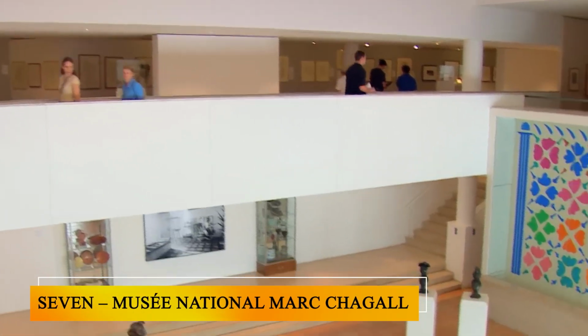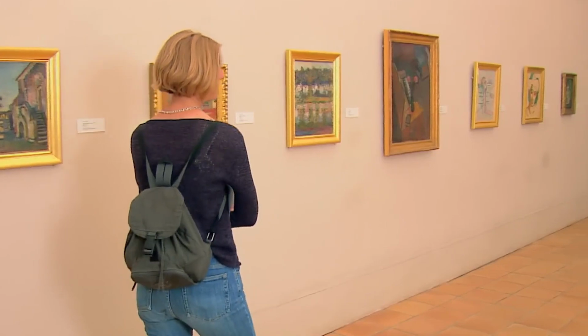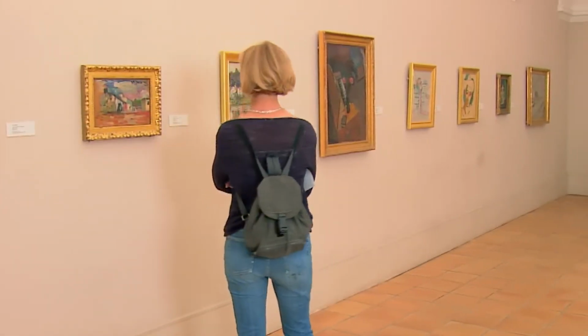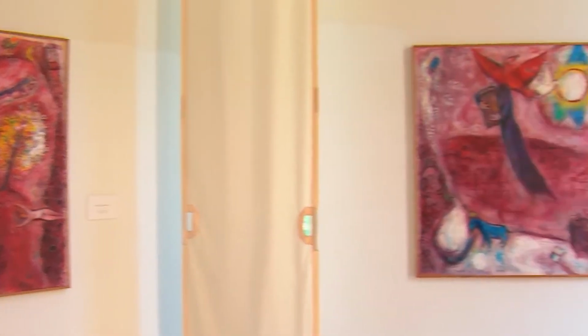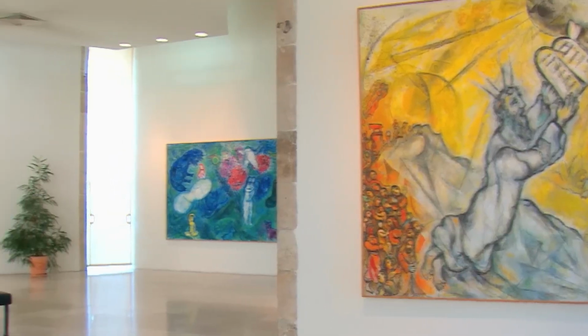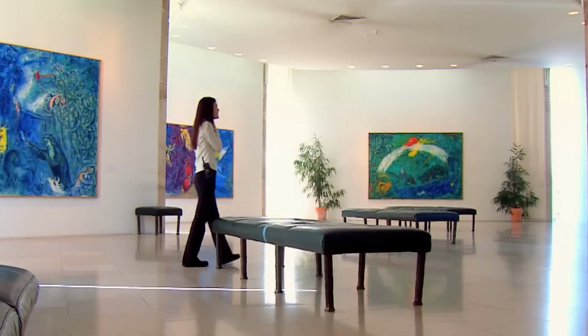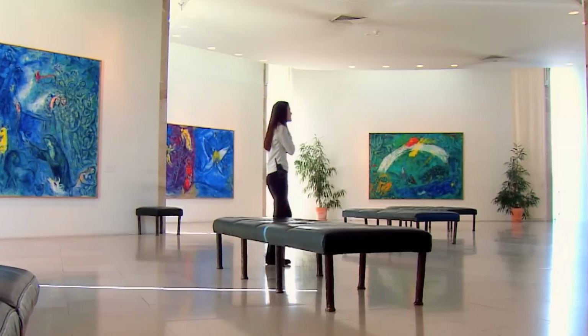7. Musée National Marc Chagall. Conceived by the artist himself, this sanctuary showcases the world's largest public collection of Chagall's biblical works. Vast canvases where cerulean goats leap over crimson villages and lovers float skyward beneath emerald moons.